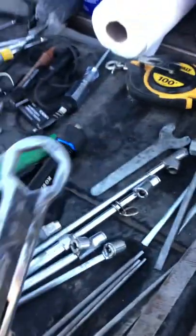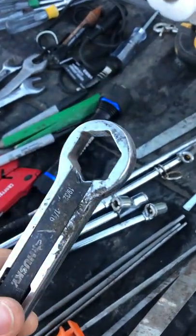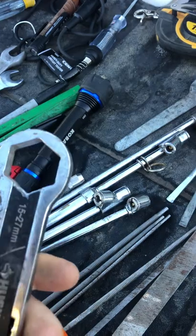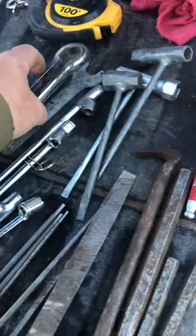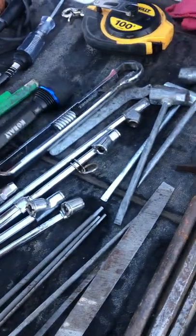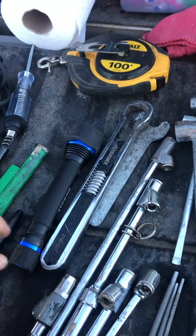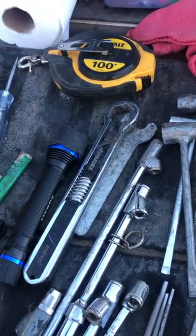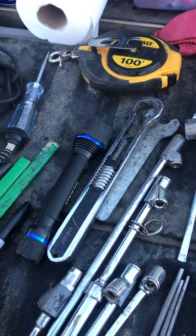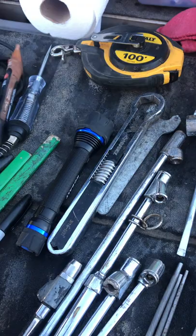This universal wrench right here from Husky is a really cool deal. It always adjusts just about to every size from, I think, 7/8 down. I keep a spare flashlight besides the two that are in my truck. That one just stays in the tool bag all the time. I've got a 12 volt low voltage circuit power tester. I've got this current beeper.